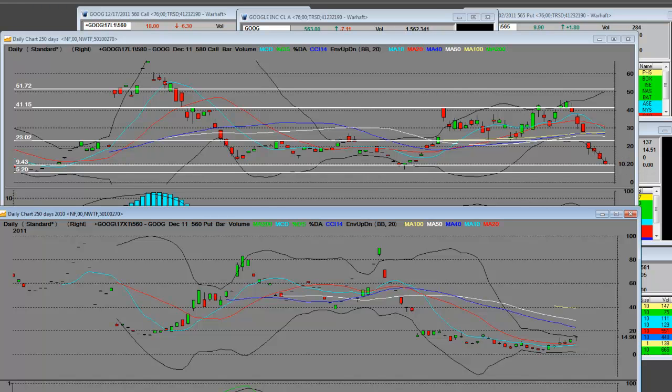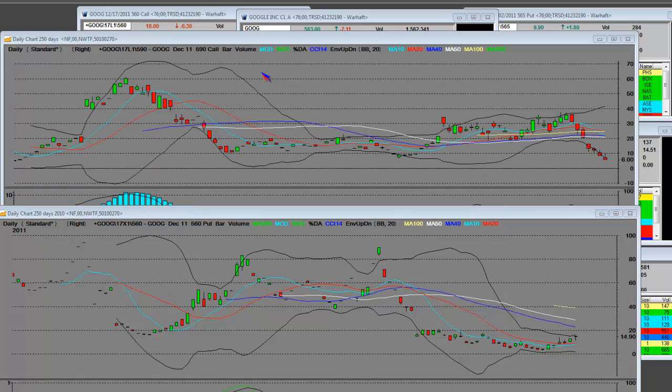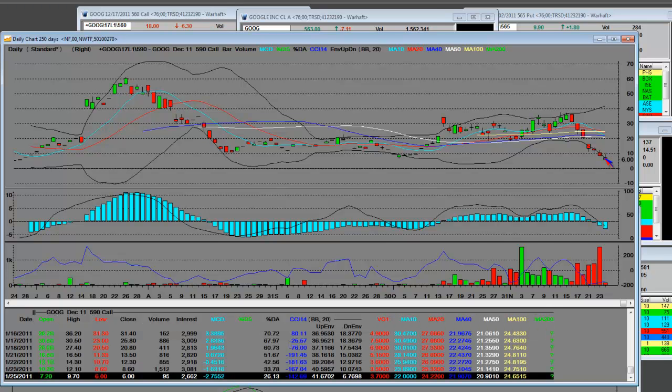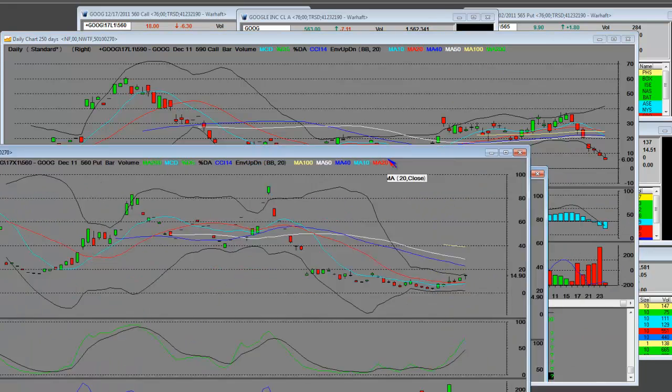So another call we're going to look at is a 590 call. We can see that the 590 calls were up here, just at this high was 36.20, and the lows down here, I'm sorry to tell you, they're $6. I'm taking out all the capital risk premium on my entry, and they can go a little bit lower, but it depends on what the daily chart does on Google and how it meets our criteria.